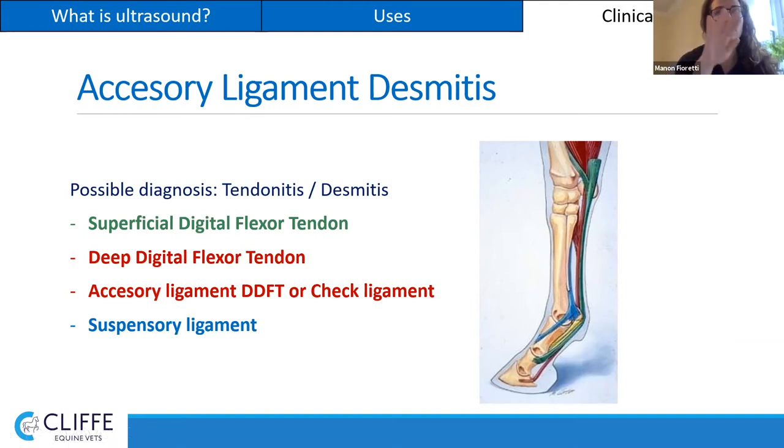So for example, if you have a really big swelling at the back of the leg, banana shape, it could be more indicative of superficial digital flexor tendon injury. If you have a swelling more on the side of the leg, it could be more an accessory ligament, but this is not always the case.